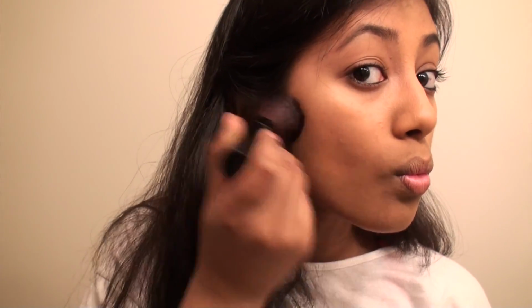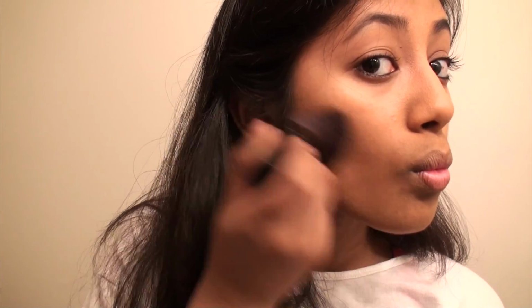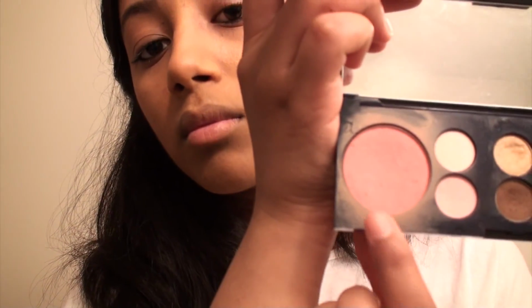And I'm just putting that in the hollows of my cheeks to give myself a light contour. It's nothing harsh, but it's definitely gonna help slim down your face a little bit. And then in this Estee Lauder palette, the Estee Lauder Signature palette is what it's called, I'm using this blush in the color Pink Kiss right above where I applied that brown blush, and I think together these really help give you a really pretty glow for the summer. So if you stand the sunlight, you're gonna be looking good.